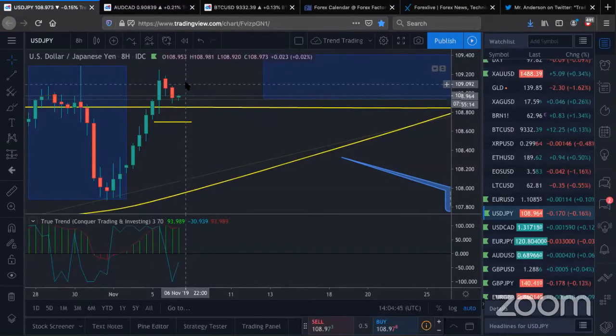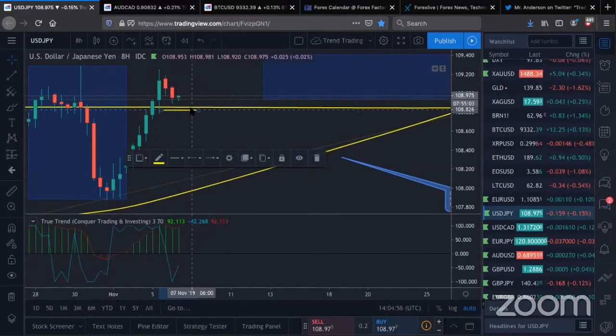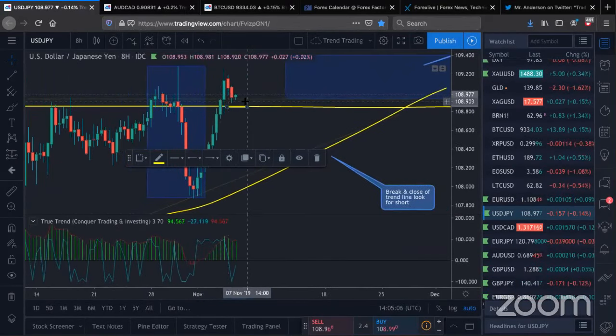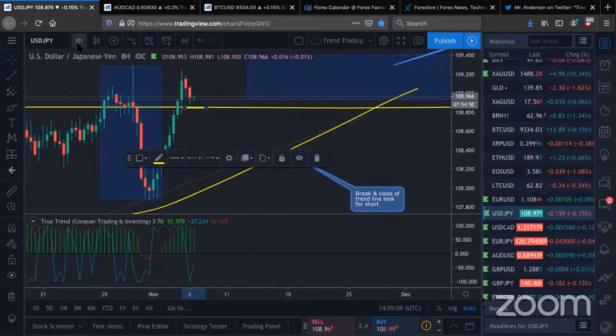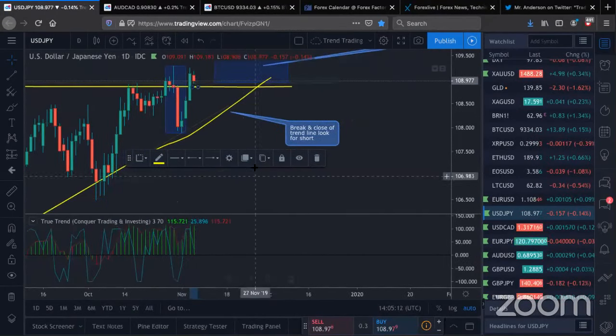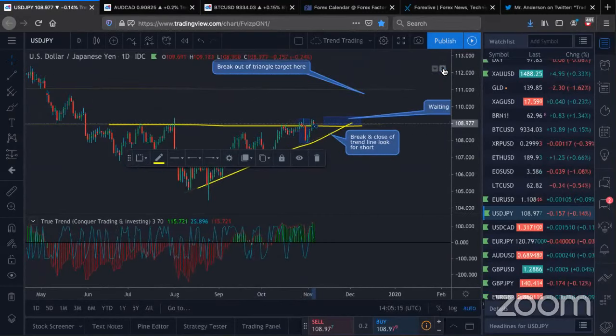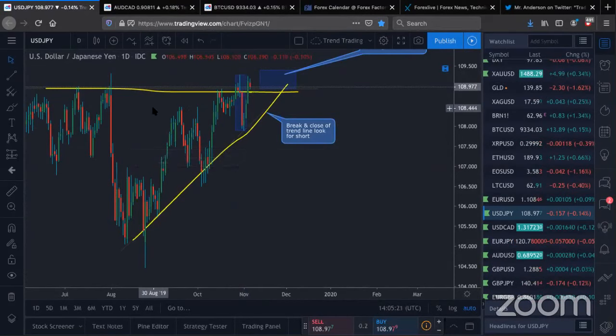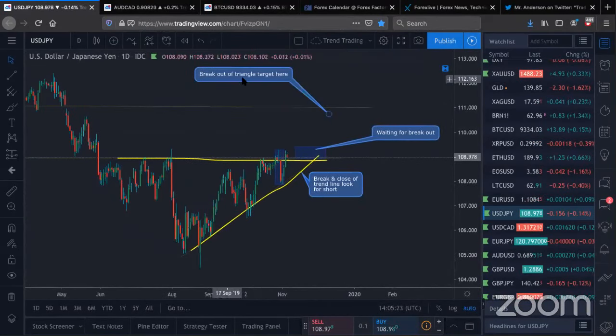So at about 109.05 will provide a nice long entry into the US dollar, Japanese yen. The stop loss would then be moved up to here, right? That gives us a really tight stop loss of about 20 pips, which means that the position size could be pretty nice because the stop is well defined. And as far as take profit, we would be looking for all the way up to this area right here.